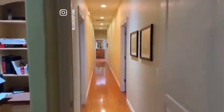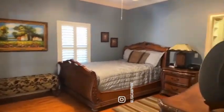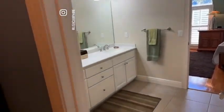Excuse me. Again, sorry I'm going so fast, but these videos cut off. So that's the other entrance from the living area. Okay. Bedroom. There's a shared bathroom right there as well. Okay, so a Jack and Jill. Nice, with a double vanity.